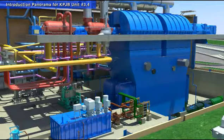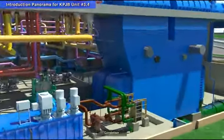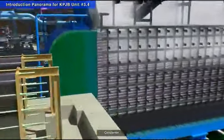Condenser consists of one shell per unit and gathers the low-pressure turbine exhaust and various types of drain to the hot well after condensing through heat exchange by cold seawater.